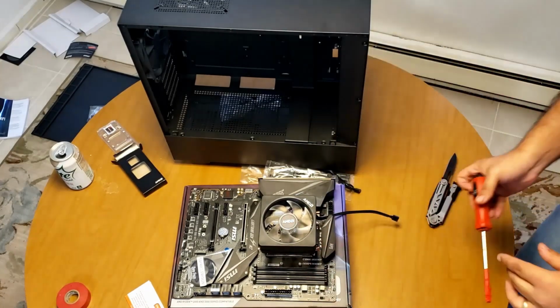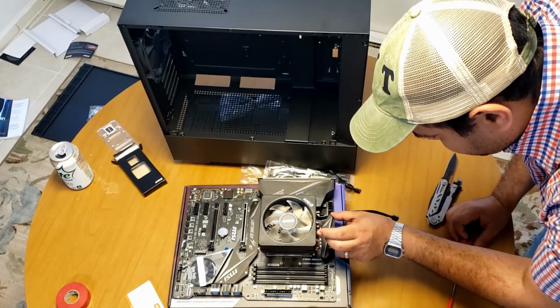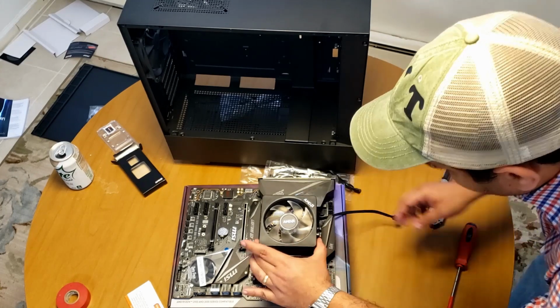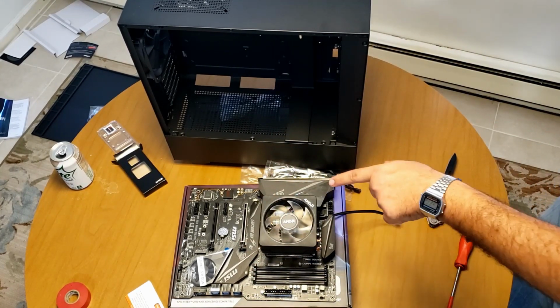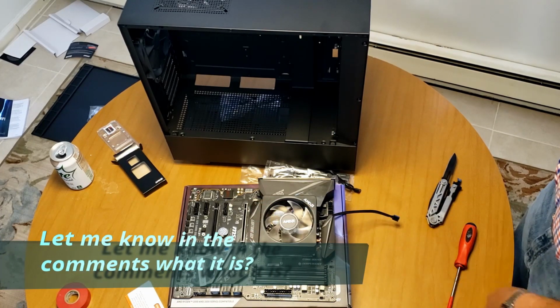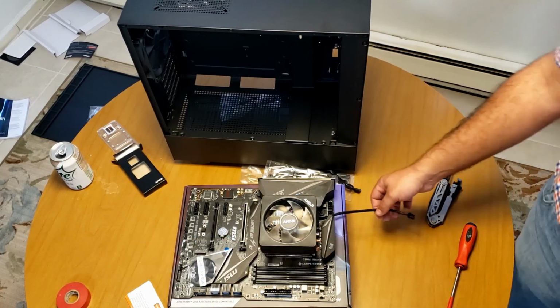Yeah, so that clipped in. Yeah, so that's on there, guys. That was actually really hard. I'm pretty sure this is probably going to be the hardest thing to do, but this looks like it's liquid cooled and all that stuff. Probably not. I have no idea what I'm talking about again.